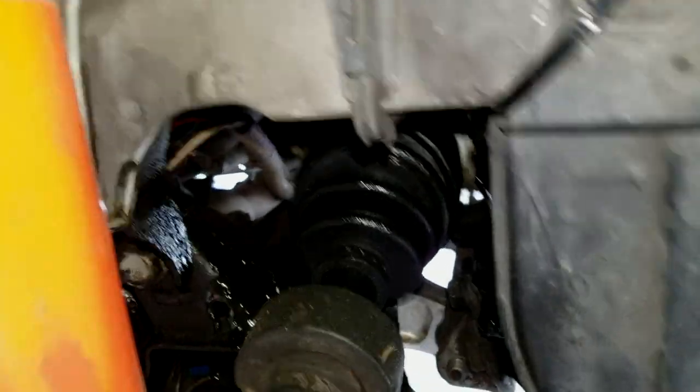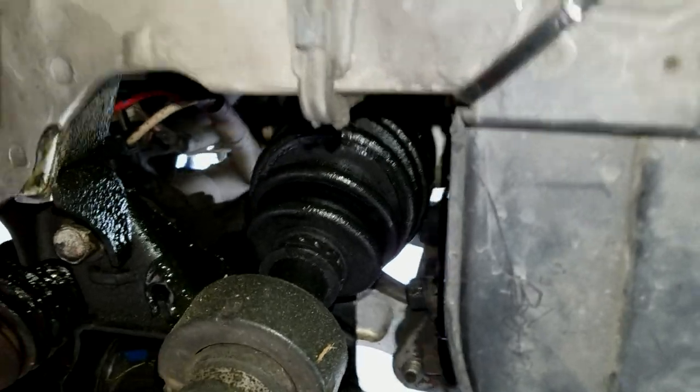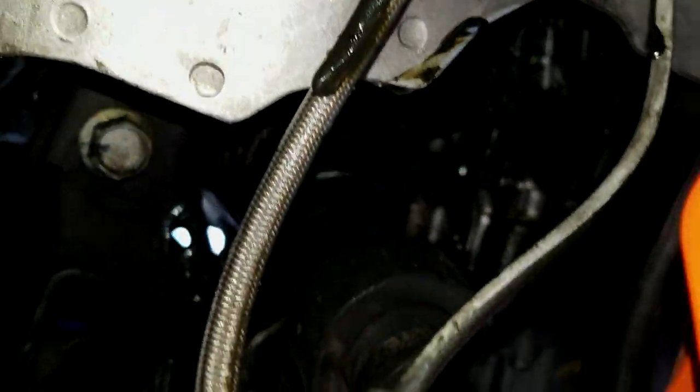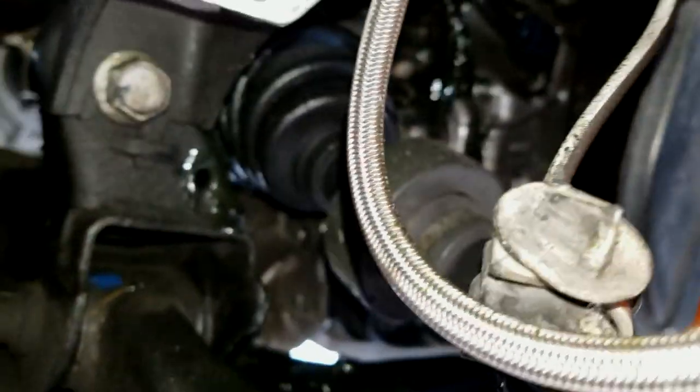giving out on me. And that ended my track day because, of course, no auto parts stores carry Civic Si axles. You need to special order them to the Honda dealership or buy a used one like I did. And that was the end of my track day, unfortunately.